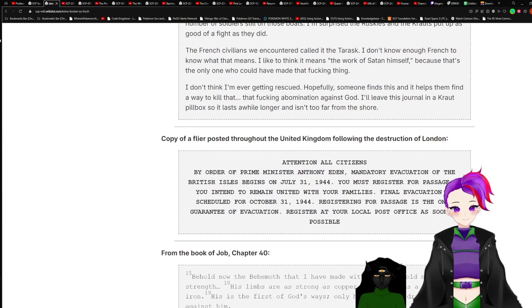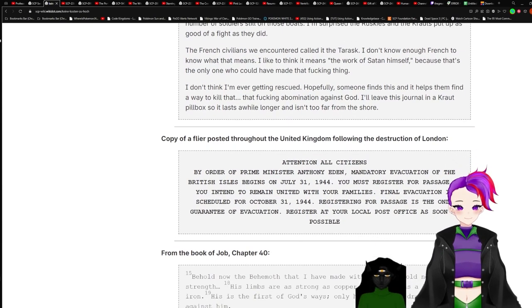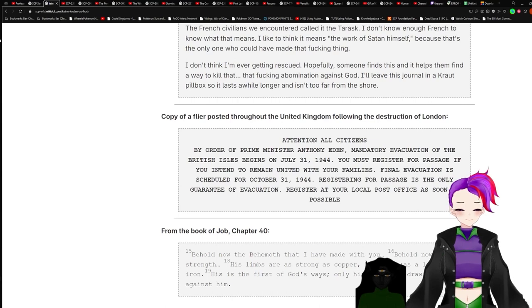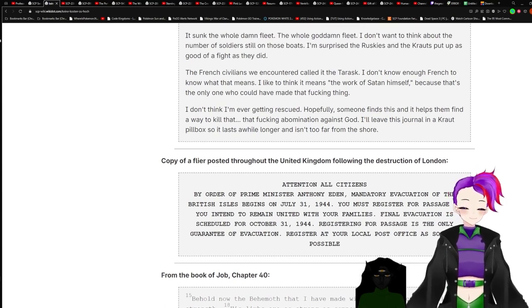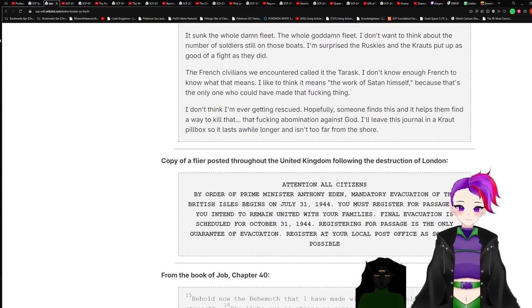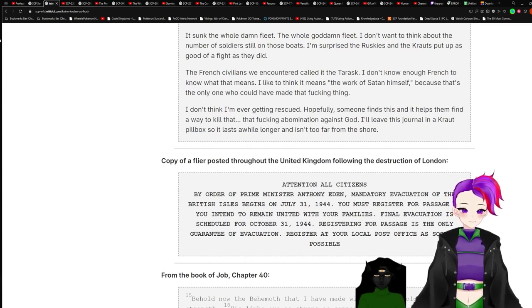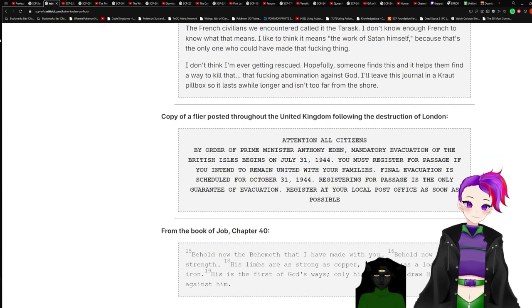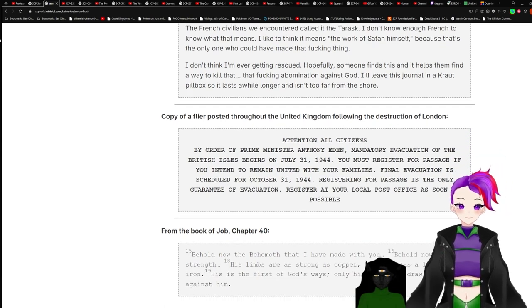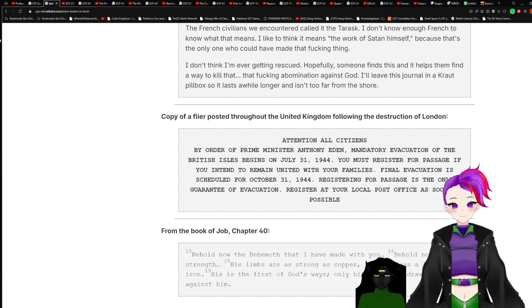I have no idea what those words are. I hope they're not bad words. No. I think Ruskies is the Russians. Oh, then it's just calling them Russians, and Krauts is probably German. Yeah. You know, Krauts for sauerkraut is not exactly the worst thing to call someone. I wouldn't mind being called a food.